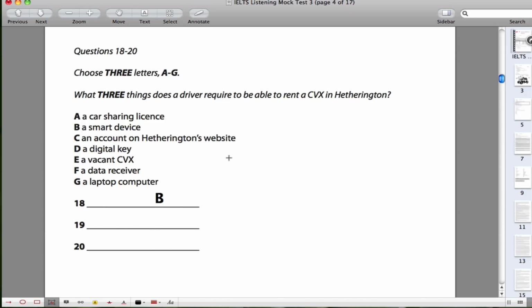An account on Hetherington's website, again, a little bit misleading. You do need to go to Hetherington's website, he mentions, but he doesn't say anything about creating an account. He says you just have to know the CVX's license plate. And if you punch that into the website, you will be sent a digital key to your smart device. So the other answer then is a digital key. A vacant CVX. Yeah, he mentions if you see a CVX and it's available, then you can rent it. So the other answer is E.